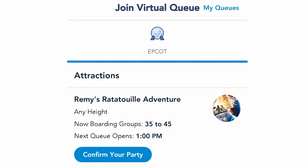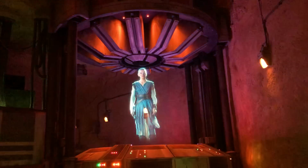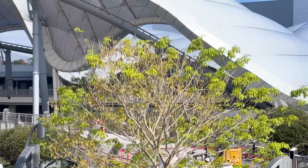Strategy 5, try again. If you missed that sliver of opportunity to grab a 7 a.m. boarding group, remember you've got another chance at 1 p.m. The main difference between the two drop times, aside from one being in the morning and the other being in the afternoon, is where you're going to be able to grab those boarding passes.